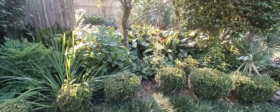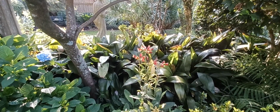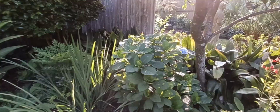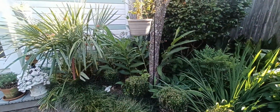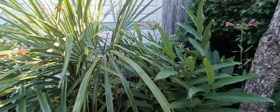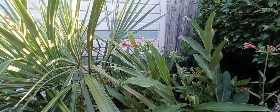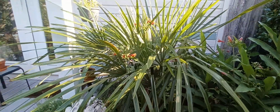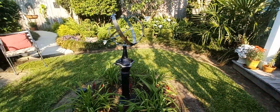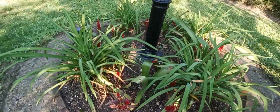Here you can see the aspidistras are still blooming. That's a clump. And my Nico blue hydrangea is still coming out. I'm going to have to cut these stalks off. They do look nice when they go to seed. Maybe I'll leave them on a little bit longer. I just don't want them to seed because they really do spread quite quickly. My celosia is still doing okay.